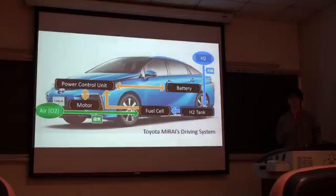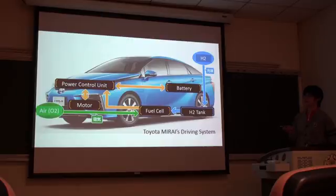Let me show you the Mirai's dynamic system. Please look at this slide. Power control system is located between the fuel cell and the motor. Our one-seat person vehicle follows the Mirai's dynamic system.